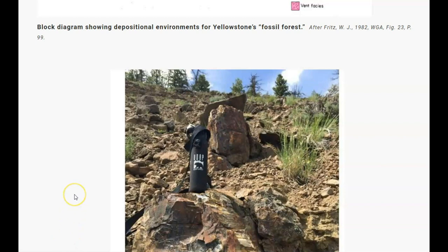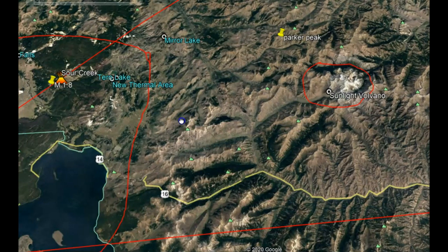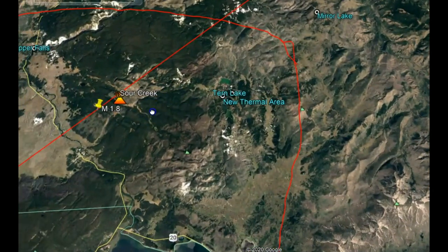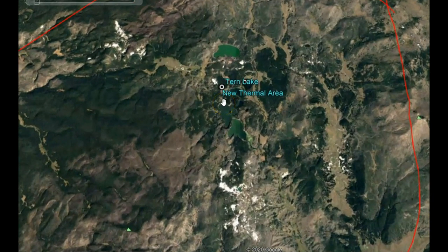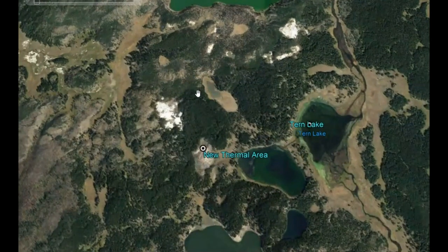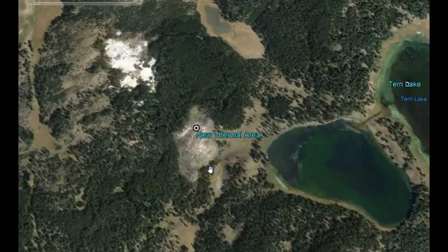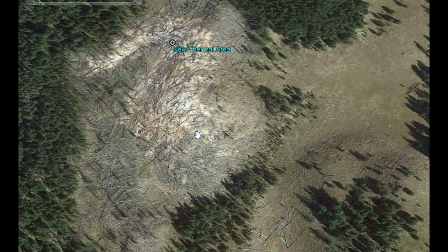And those of you that have followed me will remember when I talked about the fossilized trees, the fossilized forest there at Yellowstone. They have an image of that here too. This volcanic system is not far from the Sour Creek Resurgent Dome. It's not far from the Tern Lake area, that new thermal area where the trees had died and fallen on the ground and were burned up because of the heat coming up from the ground. These trees were turned into charcoal.